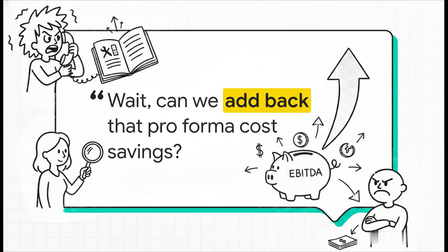Val will look at the numbers and say, "Wait a second, Blake. We fired a bunch of people last month. Can we add back those pro forma cost savings to our EBITDA as if we'd already saved that money for the whole entire year?" By pumping up that EBITDA number with add-backs, things like restructuring charges or non-cash impairments, Val magically creates more covenant headroom. This saves Ingrid from default without actually improving a single cent of cash in the bank. As you can imagine, Blake hates this, but Val absolutely loves it.